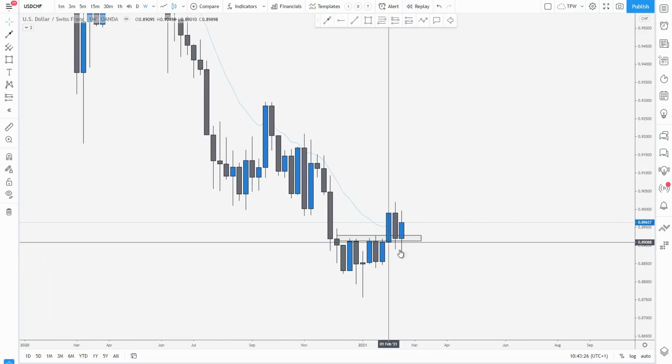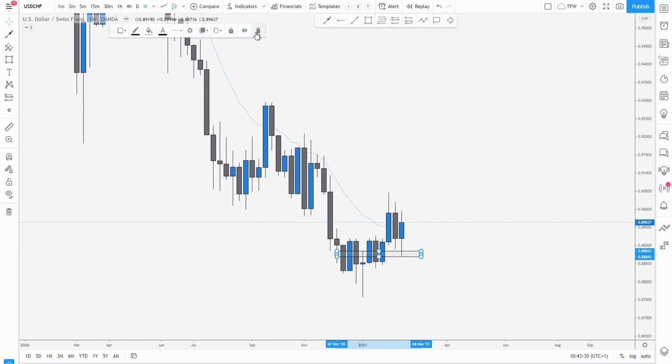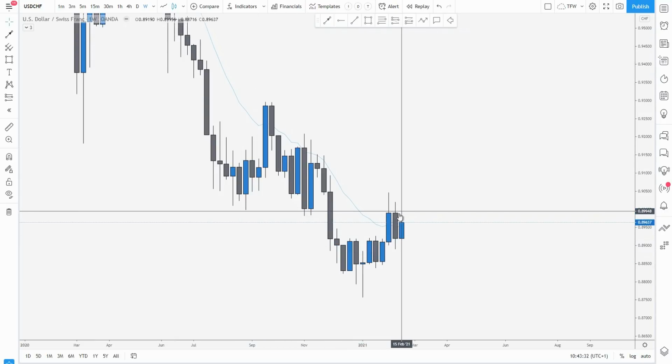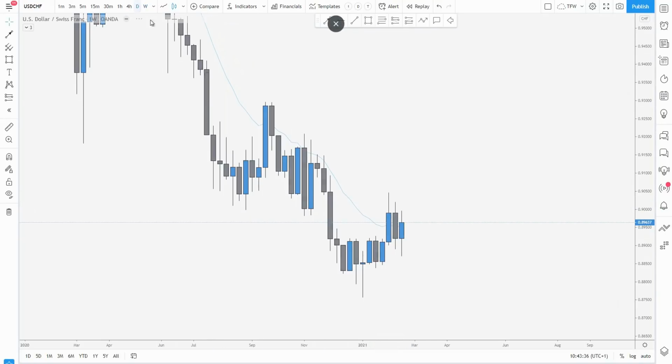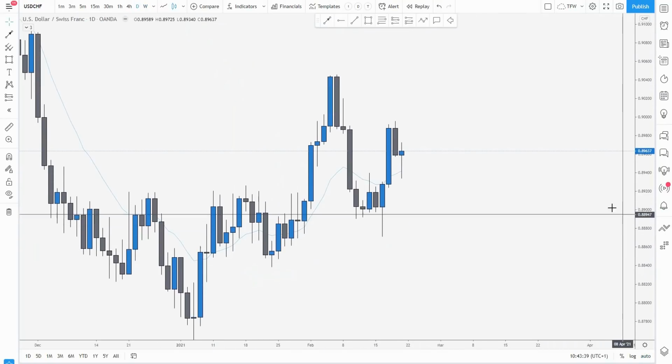As you can see, it was revisited. And this week we have a combination between a rejection candle and a bullish candle, but it actually didn't break anything. It didn't break the body, didn't break the wick of the previous candle. So actually the buyers were not entirely in control.